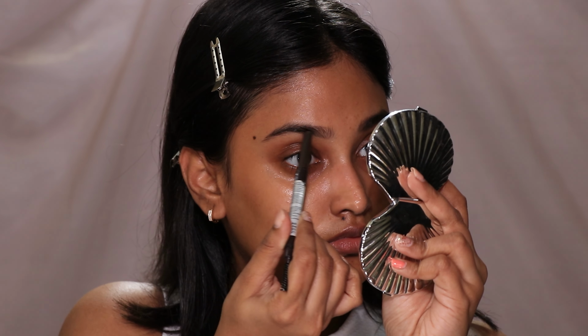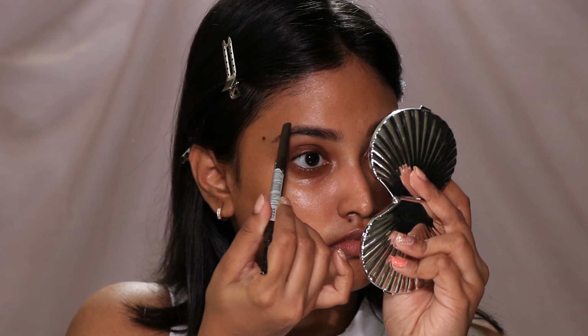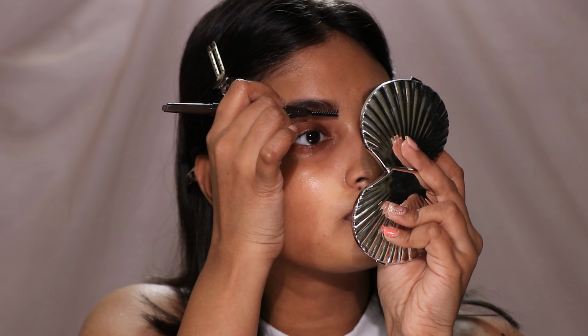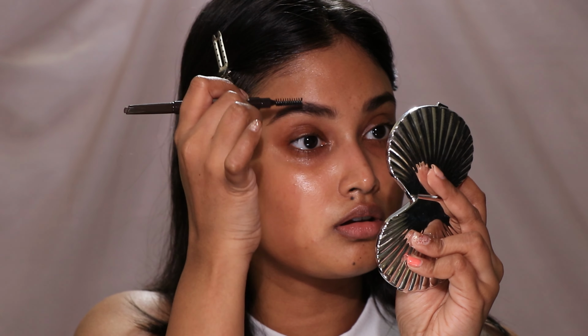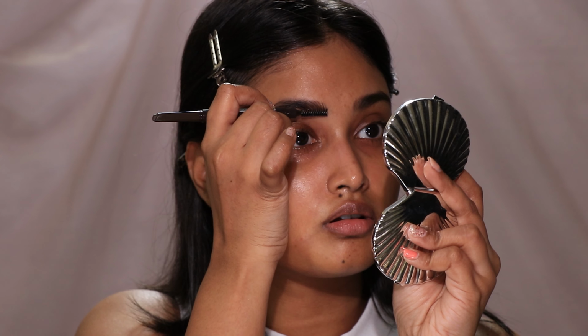I did my eyebrows before concealer. I just picked up one of my trusted eyebrow pencils from Etude House and lightly filled my eyebrows. For Igari makeup, we want to keep it as natural as possible, not too straight but not too arched, something that mimics your natural eyebrow shape.